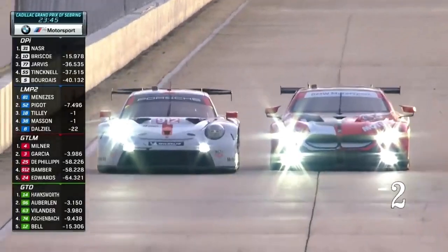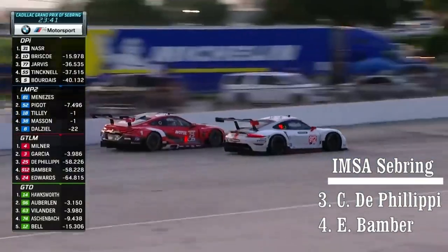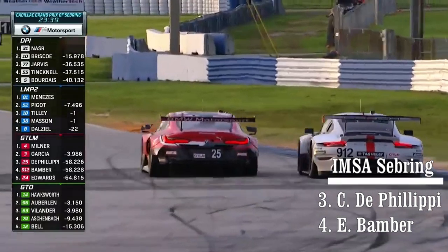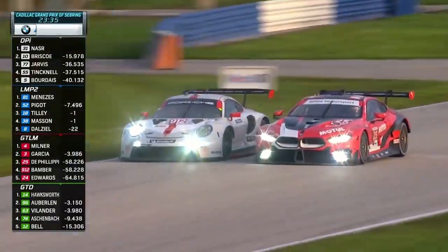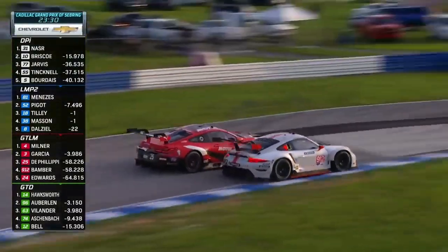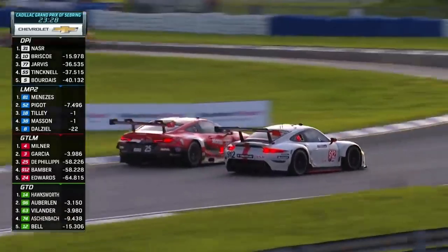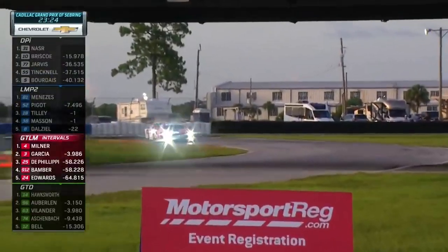Side by side here. This is for third in GT Le Mans. Connor DiFilippi down on the inside of the Mutual livery BMW. Bamber on the attack around the outside. Down into Christensen Corner, deep on the brakes. If Bamber can hold the outside, he'll have the inside here. But Connor DiFilippi will have the inside into five. That is awesome racing.